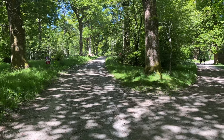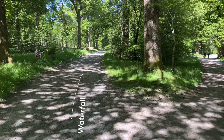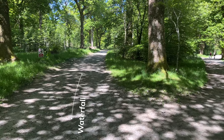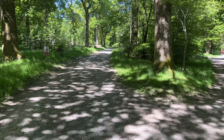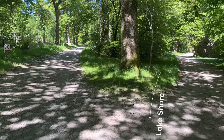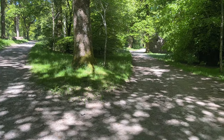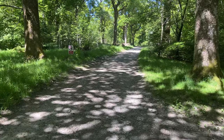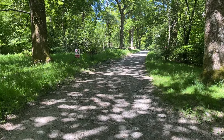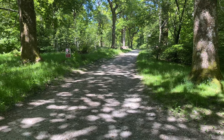So this is the fork in the road, with the left being where you may choose to go if you want to come visit the waterfall. And the right keeps us more directly aligned with the lakeshore. So initially we're choosing this option, and then I'll show you the alternative option along the lake shore.